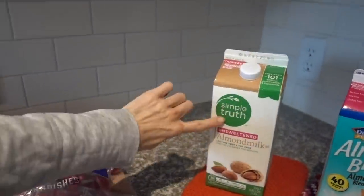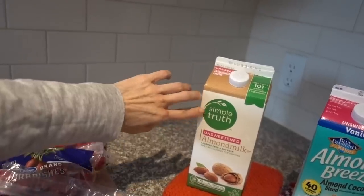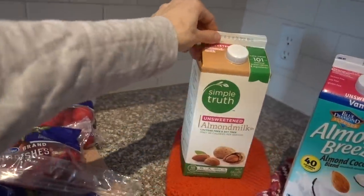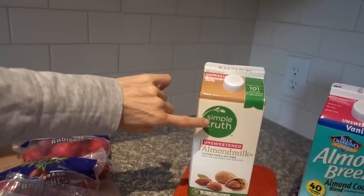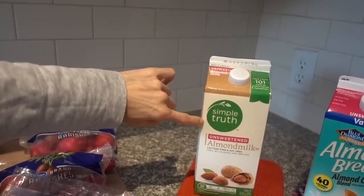The Simple Truth sales are coming to an end. This is the kind of bougier brand at Kroger. They have an organic subset and a non-organic, but they've been putting a lot of the Simple Truth brand stuff on sale. It has been really marked down these past few weeks, and it's about coming to an end.